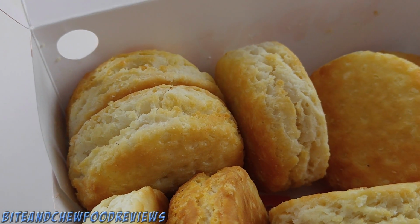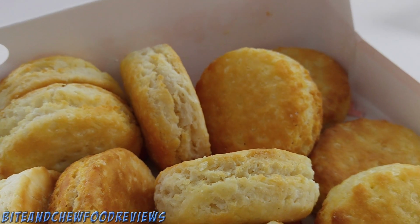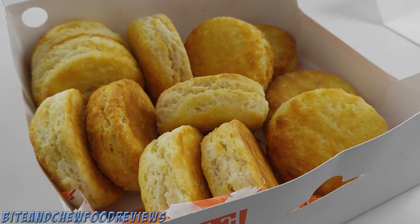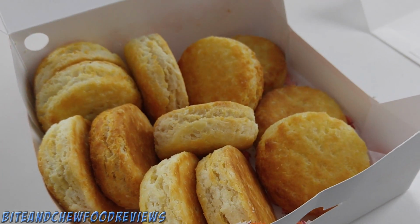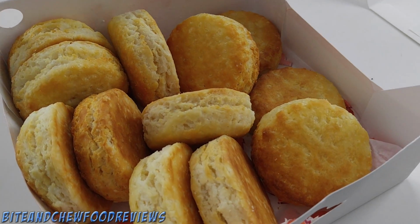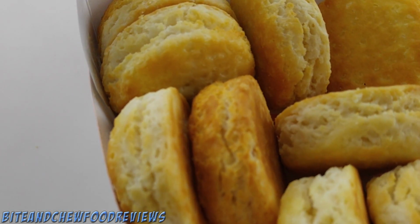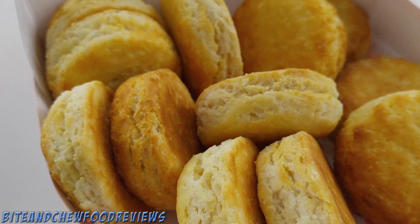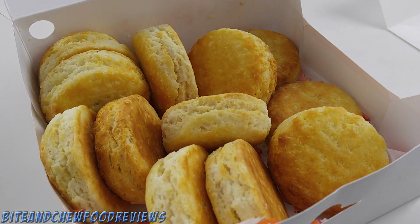Here we go, guys. The biscuit box from Popeyes. Look at these freaking biscuits. They look so good. What is there, about a dozen in here? Oh my God. Just look at that crispiness on the outside there. My goodness. The things I do for you guys. This is gonna be tough. All right, so we have some jam, we have some jelly, we have some butter, and we have some napkins. I guess we can get rid of that, get rid of that.